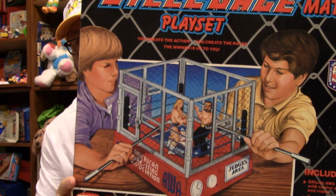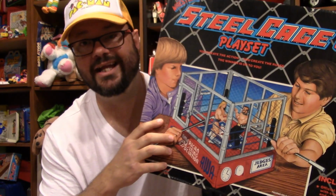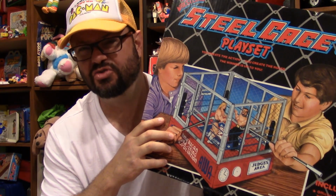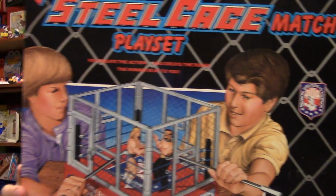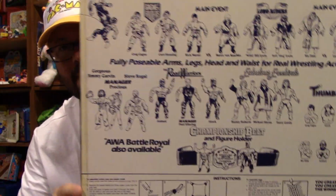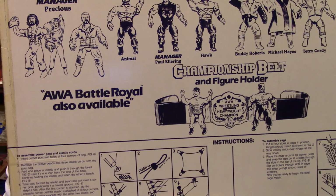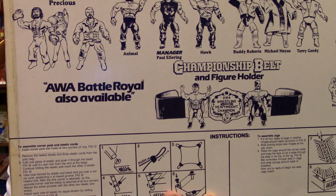So I was sad to see the WWF get rid of this style cage, but I was thrilled to know that my AWA Remco figures could have some massive bloody brawls inside of the true, jagged, rusty mesh steel cage. Thank you very much, Remco. And look at the action on that box. Here we have the back of the box where we get to see the AWA replica wrestling belt. That's lovely. You get to carry around your figures on that belt, which I never understood.